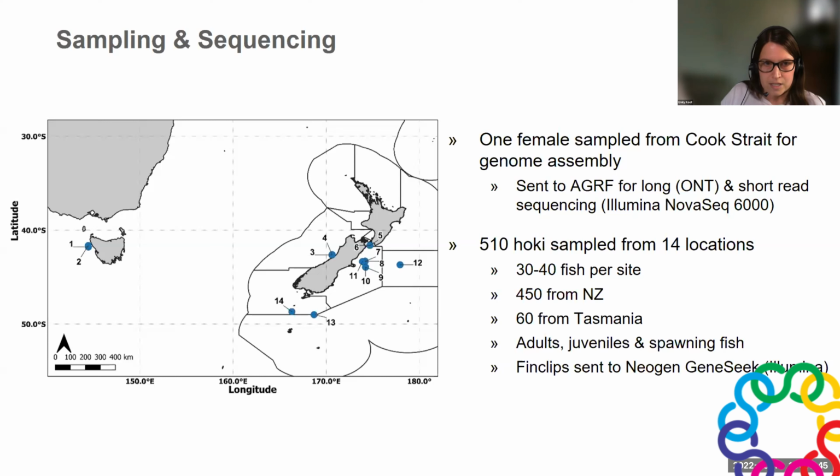Also, between May and September 2020, fish were sampled for the population genomic analysis. For this part of the study, we used MPI fisheries observers who took fin clips of fish caught on commercial fishing vessels. The observers also collected data on fish size and sex alongside the GPS location of each trawl. We wanted to make sure we collected fish at different life stages so that we could investigate the two-stock model. So we sampled juveniles, adults, and spawning fish.